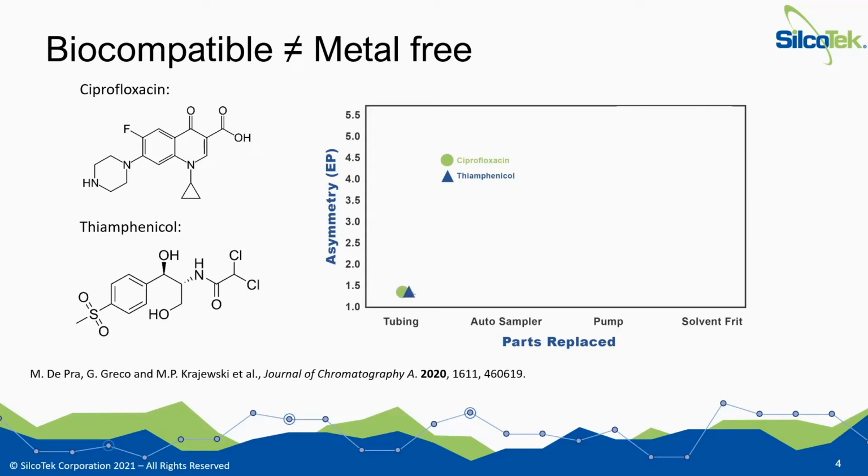The tubing, nothing really caused an issue there. They swapped out the autosampler parts, no issues there either. They swapped out the pump heads, they were starting to see some tailing, and then they swapped out the solvent frits. So things way up from the injection site, where these analytes were coming into the system, they were still seeing a lot of asymmetry coming from just swapping out the solvent frit.